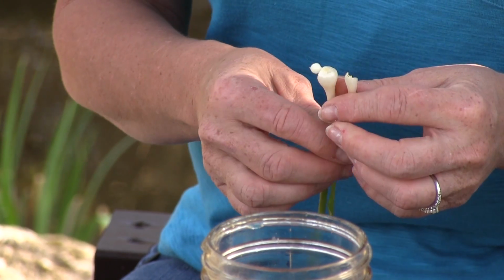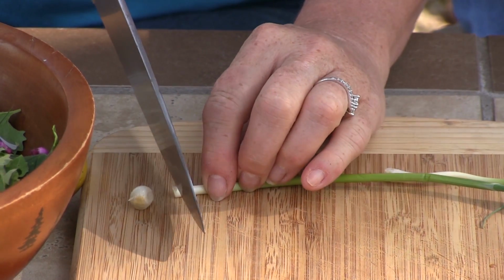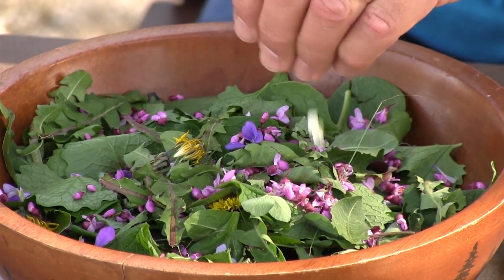Let's take our onions that we pulled out of the yard. Let's go ahead and cut that part off and just go up the stem a little bit. Just a little bit goes a long way. Go up into the green a little bit. Spread that around a little bit.